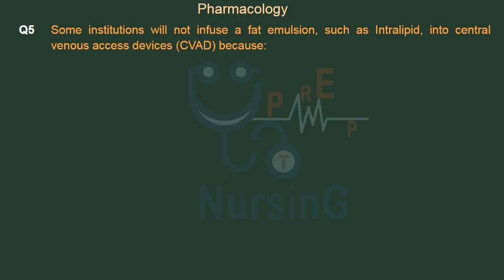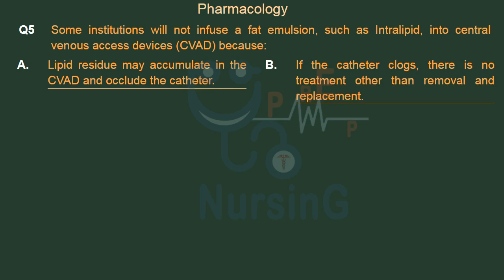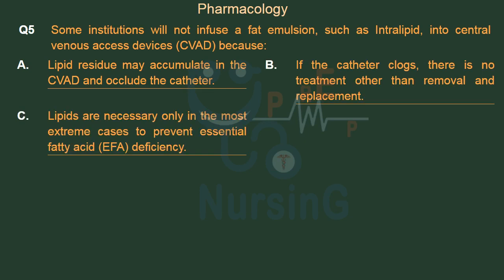Some institutions will not infuse a fat emulsion, such as Intralipid, into central venous access devices, CVADs, because: Option A. Lipid residue may accumulate in the CVAD and occlude the catheter. Option B. If the catheter clogs, there is no treatment other than removal and replacement. Option C. Lipids are necessary only in the most extreme cases to prevent essential fatty acid, EFA, deficiency. Option D. Fat emulsions are very caustic. Right answer is option A.